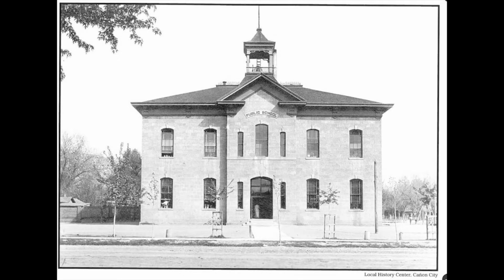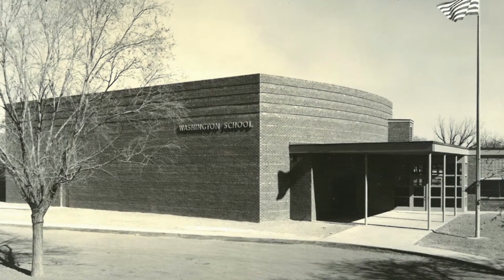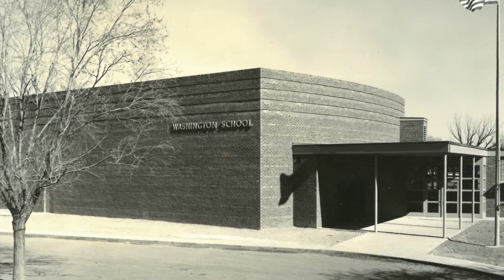The first publicly funded school in Cañon City was built in 1880 and named after George Washington. It was located where the county administration building now sits on Macon. A new Washington school was built in 1950 at the corner of 9th and College. It is still in operation.